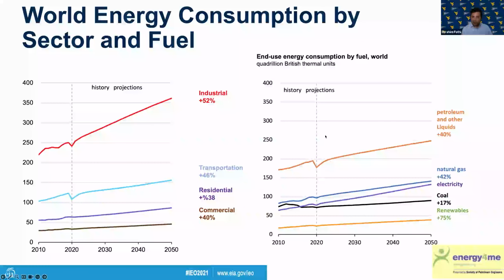So where are these energies coming from? Again, the majority of them are coming from oil. And actually, the predictions are also that the energy that will come from petroleum will increase by 40% in 2050. Again, all of this assumes that all the policies we are making for energy transitions stay valid, right?